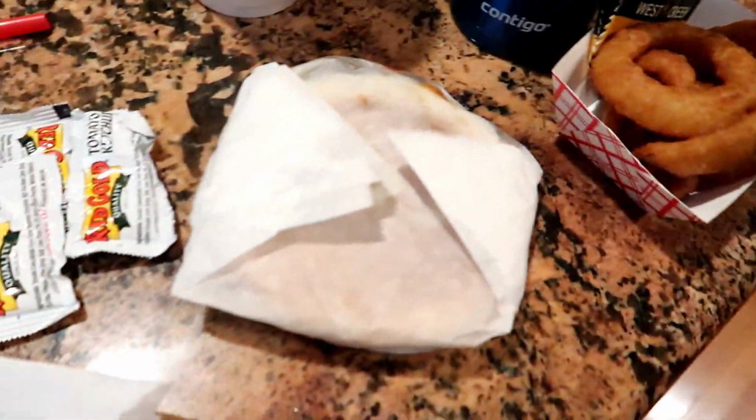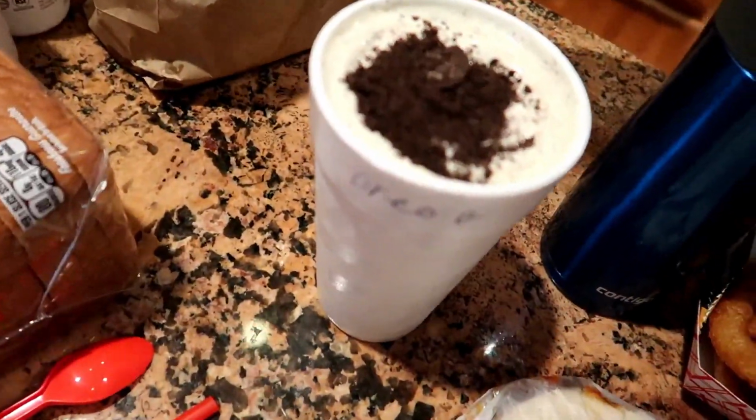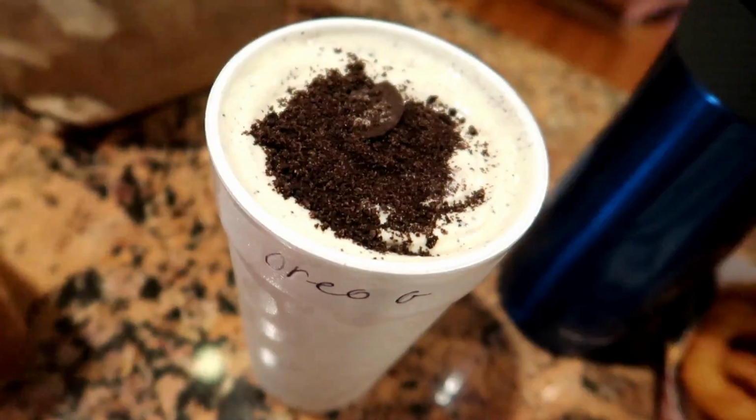Onion rings, and Dad got something. Burger. And a milkshake. Ooh, that looks good. Looks delicious. Thank you. I wasn't gonna, but you got it. My stomach's probably gonna hurt, but it's worth it.